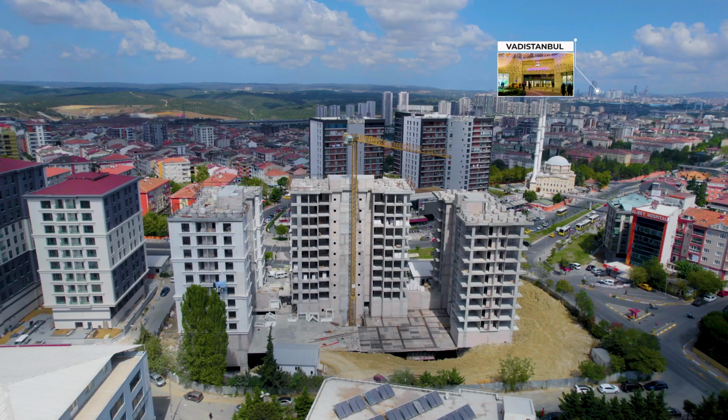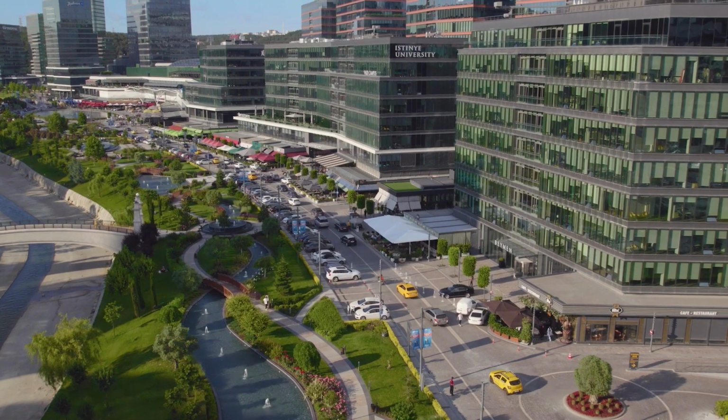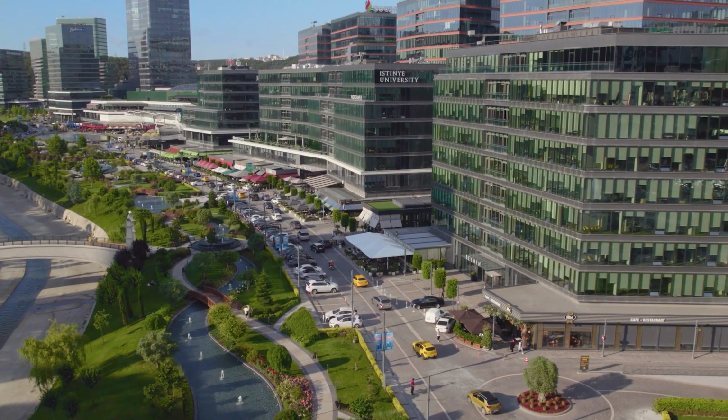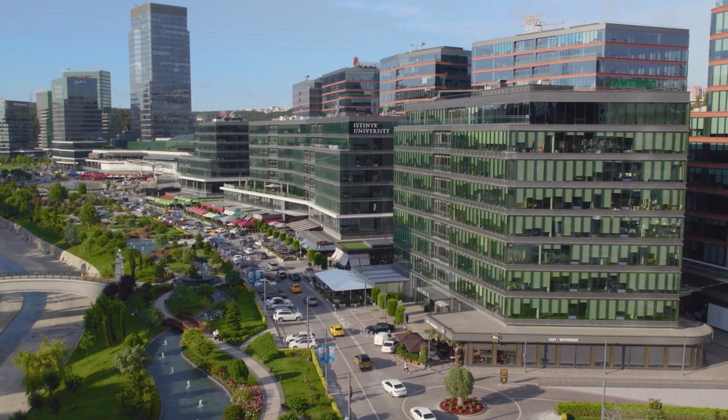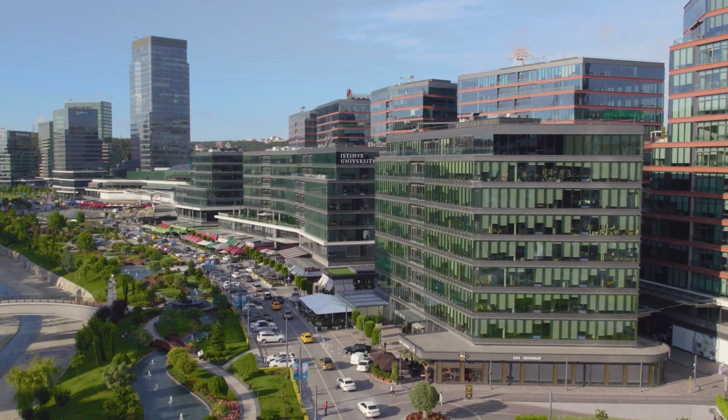That is exactly what we're doing. We're trying to orientate where we are. In the distance, we see Vadi Istanbul. Isn't that far away? It's only 15 minutes away. And for those people who do not know what Vadi Istanbul is, in my opinion, it's one of the prettiest shopping and entertainment centers of the city of Istanbul.